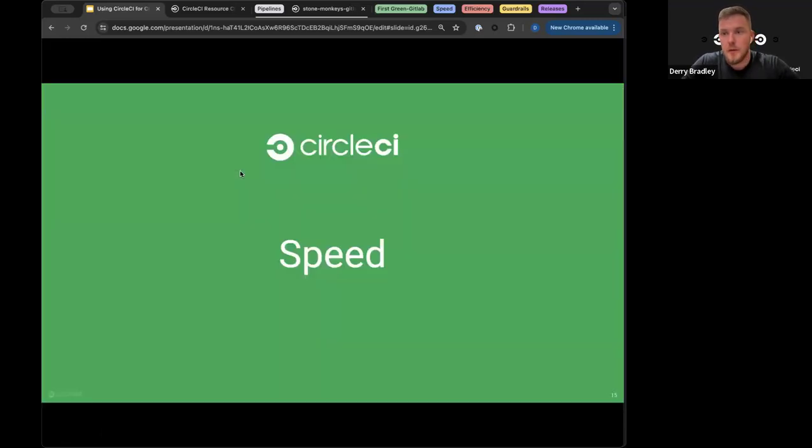When I'm walking through this demo today, I want to do so with four key themes in mind. The first of which is speed. When you're evaluating CI/CD in general, we really preach that we want to focus on four key themes. The first is speed, the second is efficiency, the third is guardrails, and the fourth is releases. We have a feature set here at CircleCI that ticks all of these boxes, and I want to introduce you to how you can leverage some of those features today.